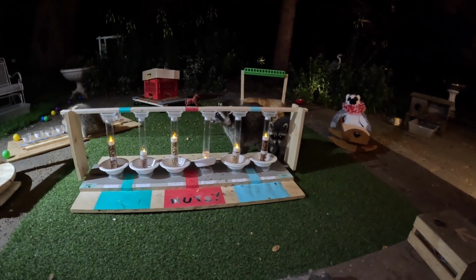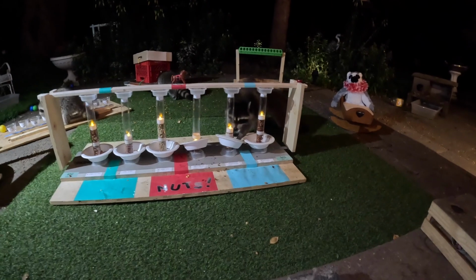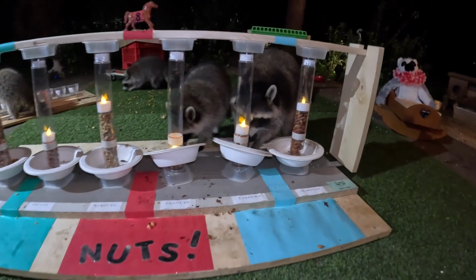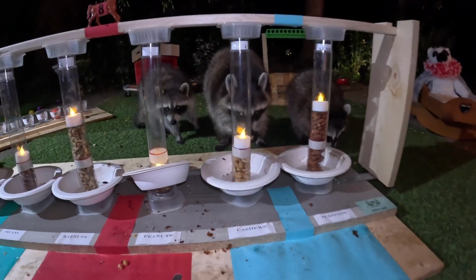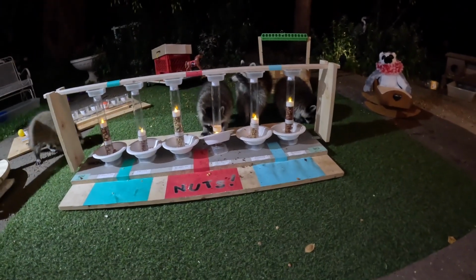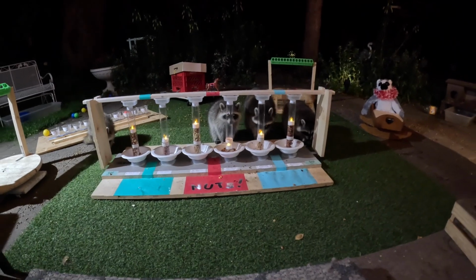Okay, Cleopatra's working on the cashews. She might take that one to third place. It's real close. Oh yeah. Okay, there we have it. Third place goes to cashews. If it was me playing the game, that would have been number one.